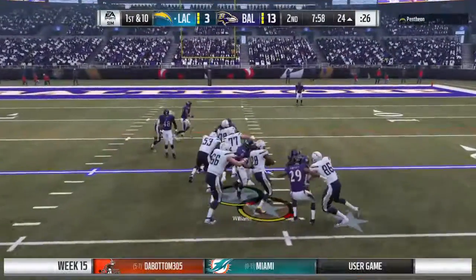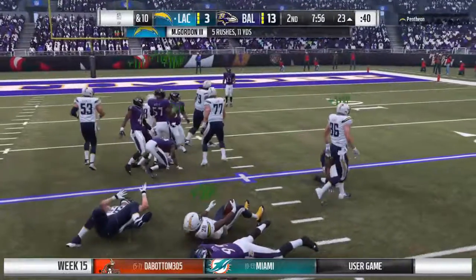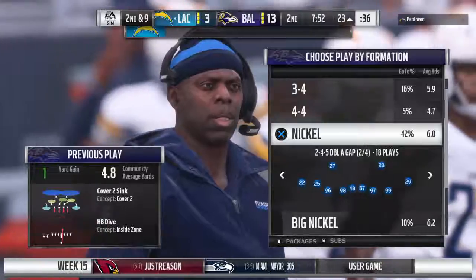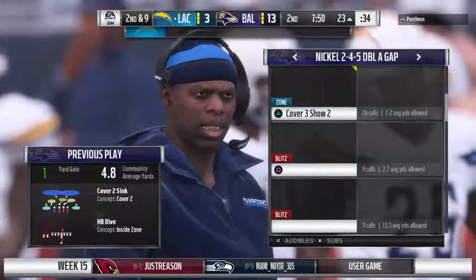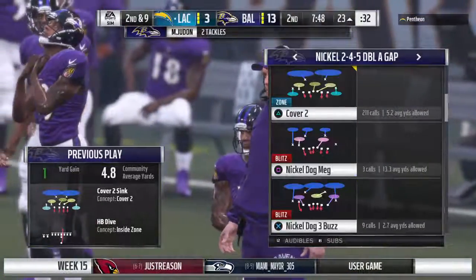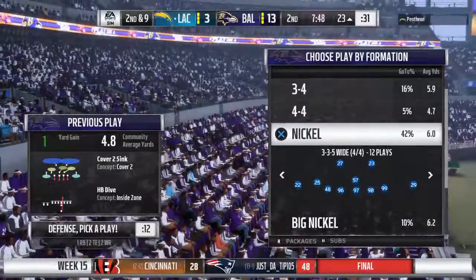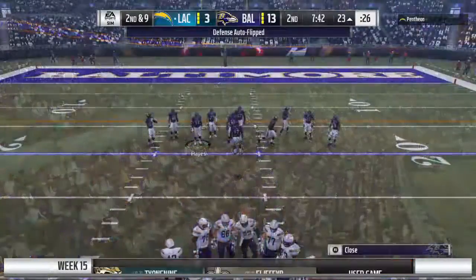Back to the ground now with Gordon. And not much. Maybe a yard down to the 23. They tried a quick hitter inside, but that one was swallowed up because what they're hoping, those big defensive linemen will take the bait and move laterally and open up a crease that they can run through. Didn't happen on that play.